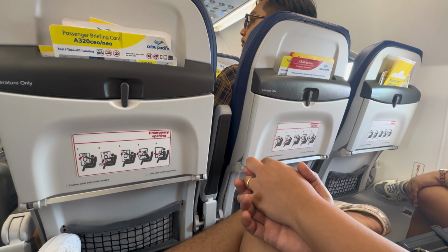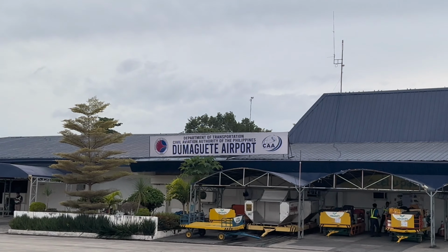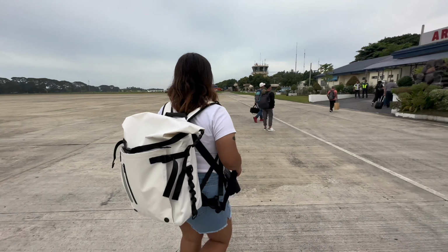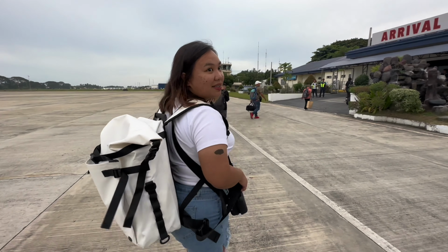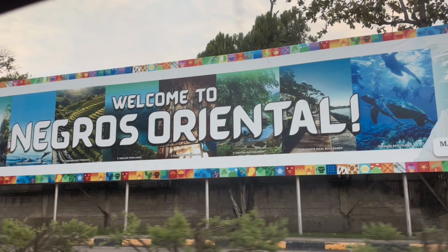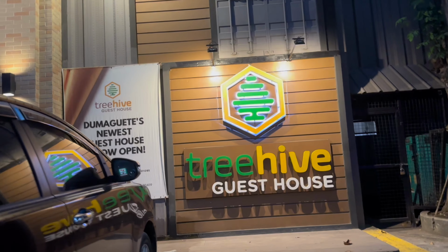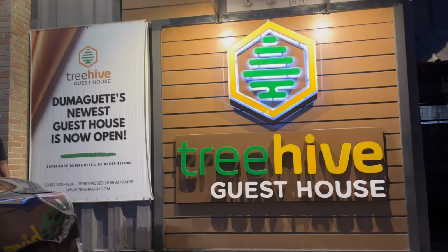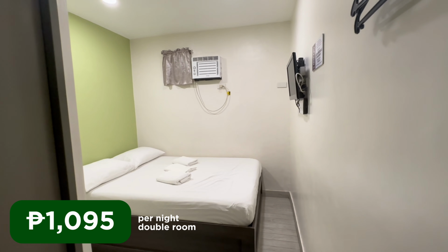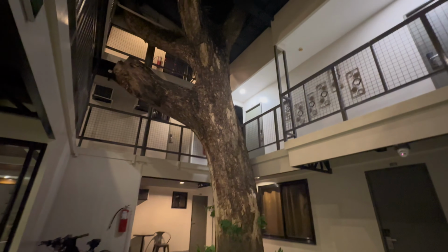We are sharing with you a recent trip in Dumaguete. So we boarded the Cebu Pacific flight at 3:30 p.m. and reached Sibulan Airport at 5 p.m. We were immediately picked up by Ms. Ria from Collin Travel and Tours, where we booked all of our Dumaguete and Siquijor tours. She oriented us regarding our itinerary and dropped us off at Tree Hive Guest House to rest for one night at 1,095 pesos, before checking out the next day and transferring to a new hotel after our Valencia tour.